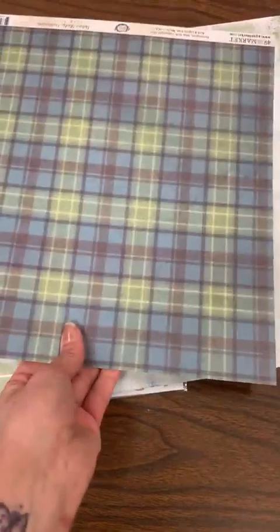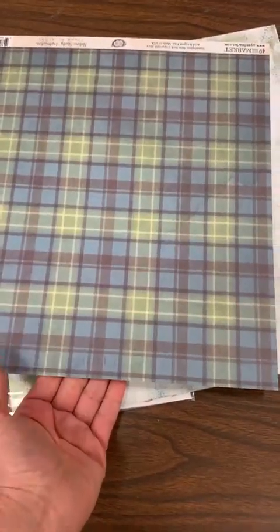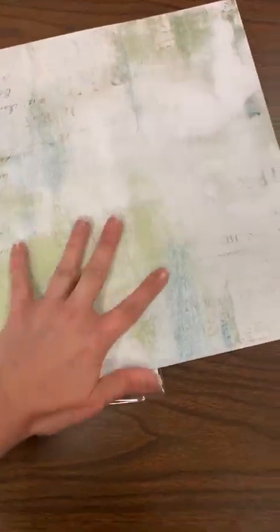And then here's some of the papers from the line. But see, look at that. That is a good boy paper right there. That's good boy paper. What's this one? Same one, good boy paper. But that back right there is great.